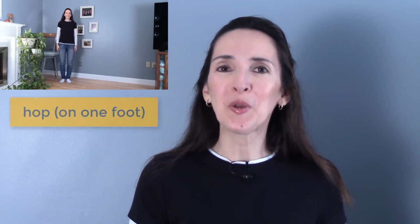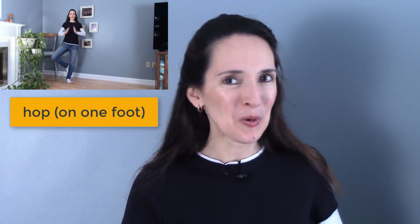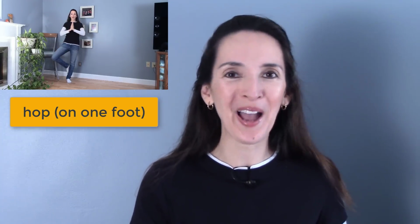Hop is another example of a motion that's both a verb and a noun. A hop is a small jump. You may not hop for exercise, but let's say you're doing yoga and you're trying to balance on one foot. If you start to lose your balance, you might begin hopping. You hop until you regain your balance.